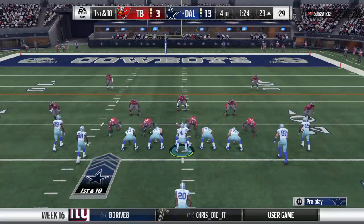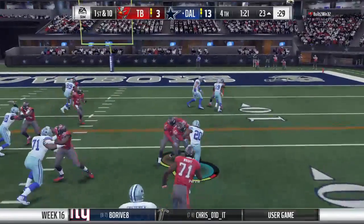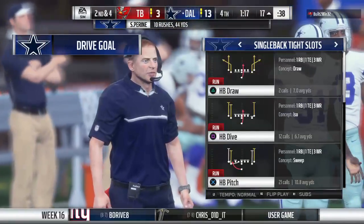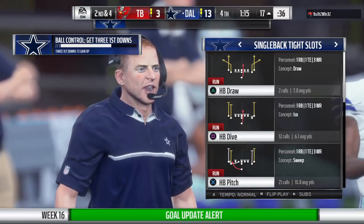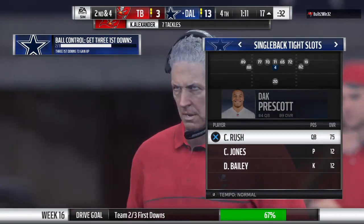Looking to jam the receivers at the line here. Press coverage look defensively. On 1st down, they'll run it on the draw play. And he's going to fight his way forward here for a modest gain. He'll get a nice chunk there on the 1st down run, and it's 2nd and 4. Able to stay in bounds, so the clock keeps rolling.